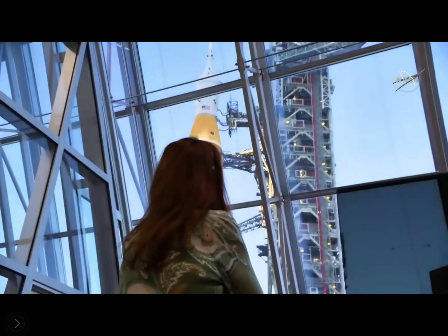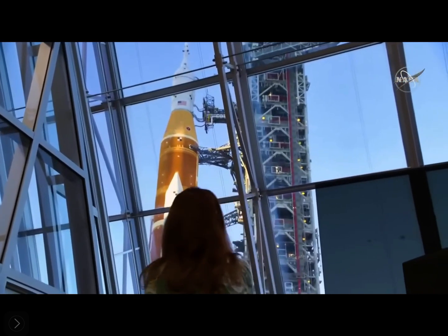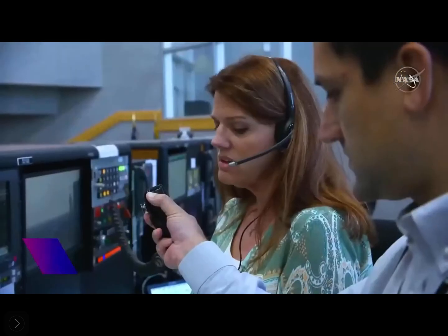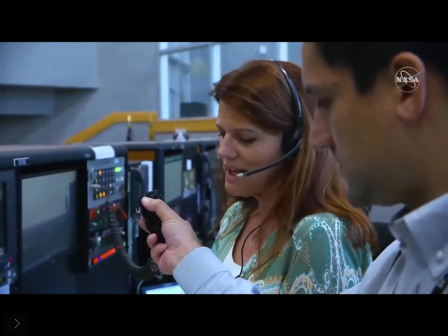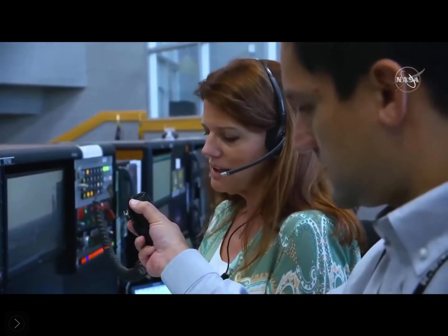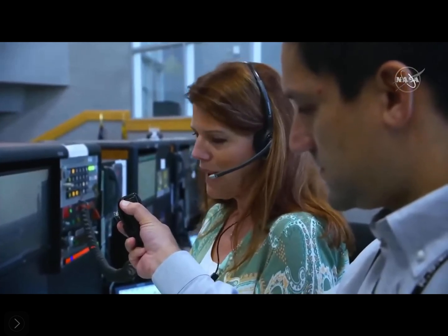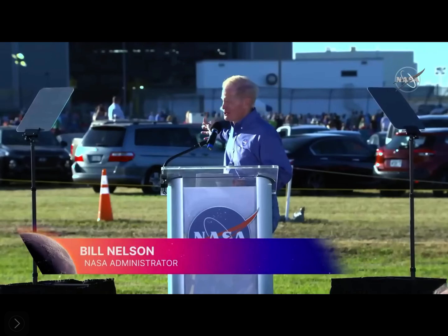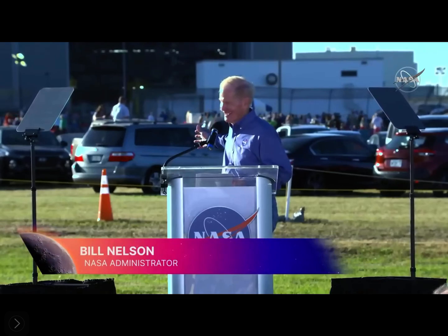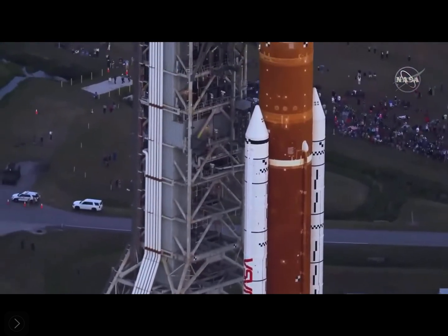Charlie Blackwell-Thompson oversees the launch countdown, ultimately providing the go for launch. Launch director, representing this team and all the men and women that have worked to make this day happen, I proudly give you a go to roll the Artemis launch vehicle to the pad. Ladies and gentlemen, the world's most powerful rocket right here.